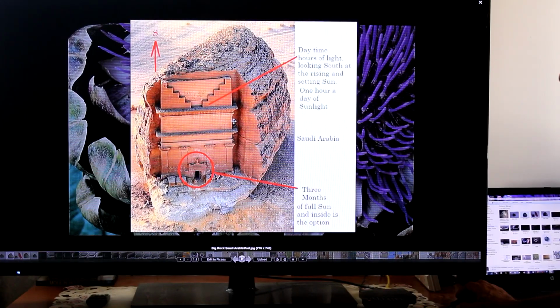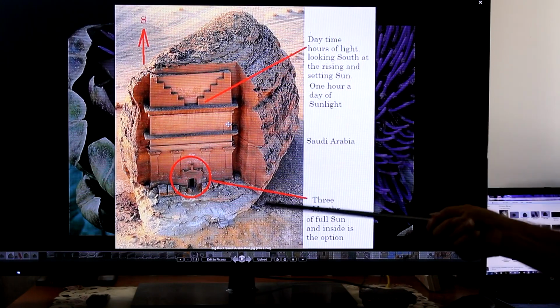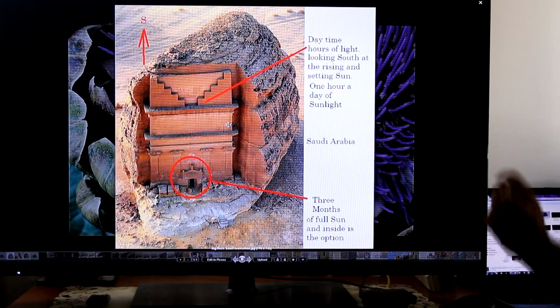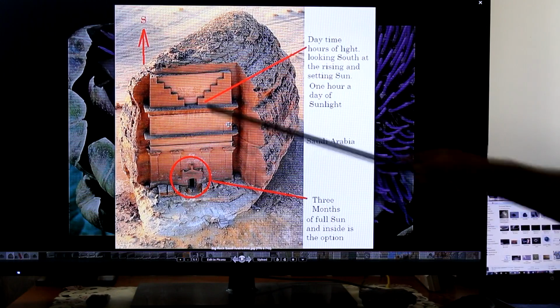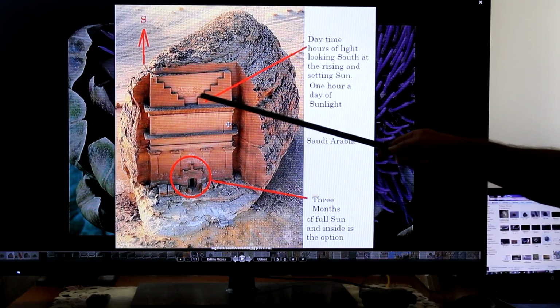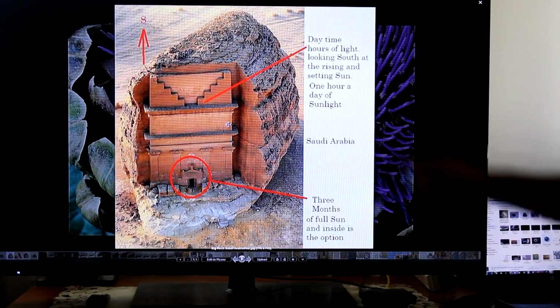It's showing us exactly the same thing, and that the amount of hours in a day looking south, this is in Saudi Arabia, once again it's telling us the very same story, that in that given period of the year, for 3 months, you get no sun, it's zero, like, you know, an hour or two a day. It would be freezing cold, 2 hours a day, 4 hours a day, so on. That's what it's telling you.